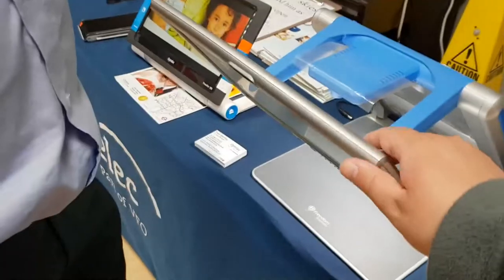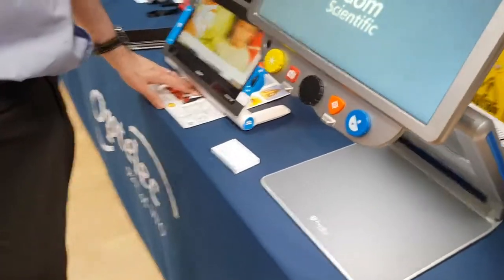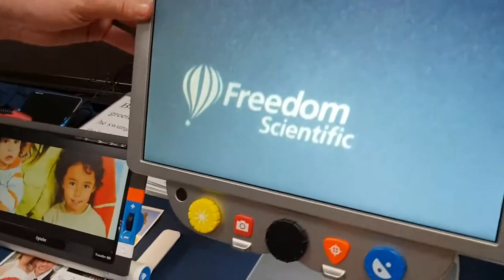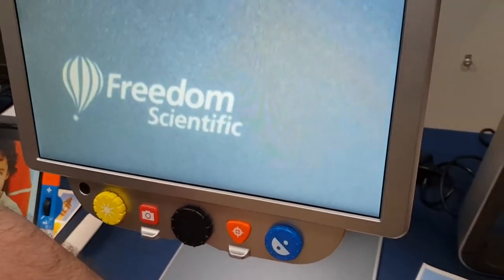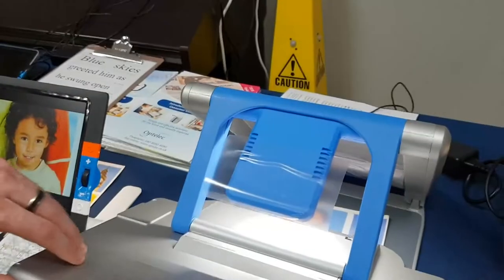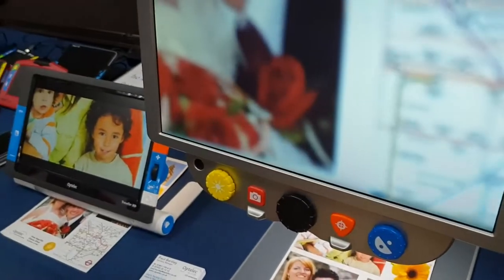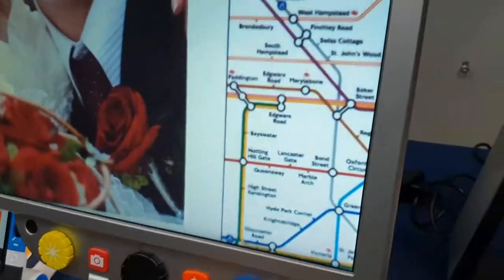So this is a more standard CCTV, or am I away to be surprised yet again? No, it's just a standard portable CCTV. So it does exactly what any other CCTV you've ever seen does. It magnifies, but the only difference is that you can fold this one down flat and take it away because it's transportable. That's very good for the likes of your university students.